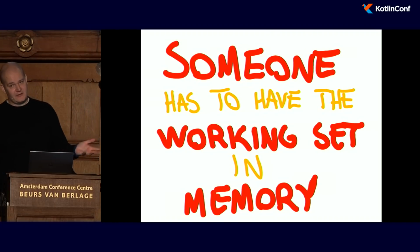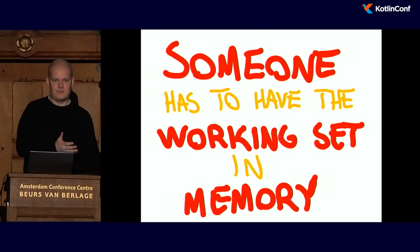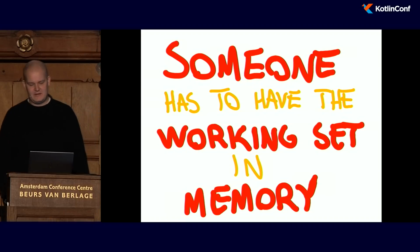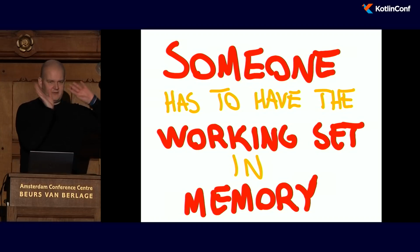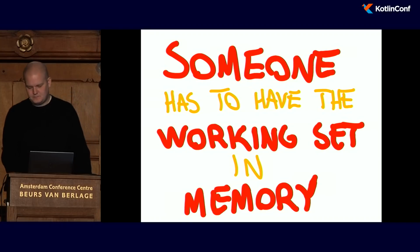But this is obviously not true anymore, right? It's not that memory is free. We still have to have performance considerations even today, obviously. But it doesn't really matter that much anymore, right? If the working set is in memory of your application server or your database server, we don't think like this anymore. We just create a server and then say how much RAM it should have. It's not that big of a deal.